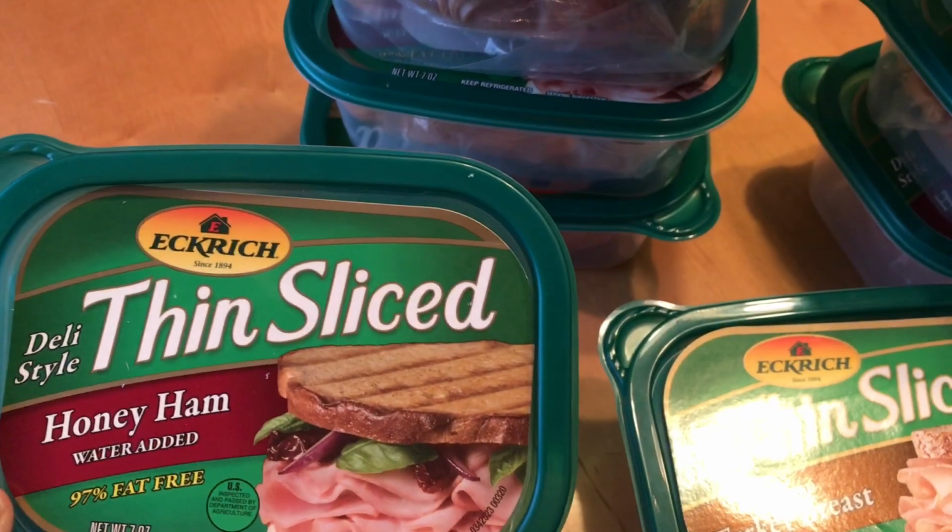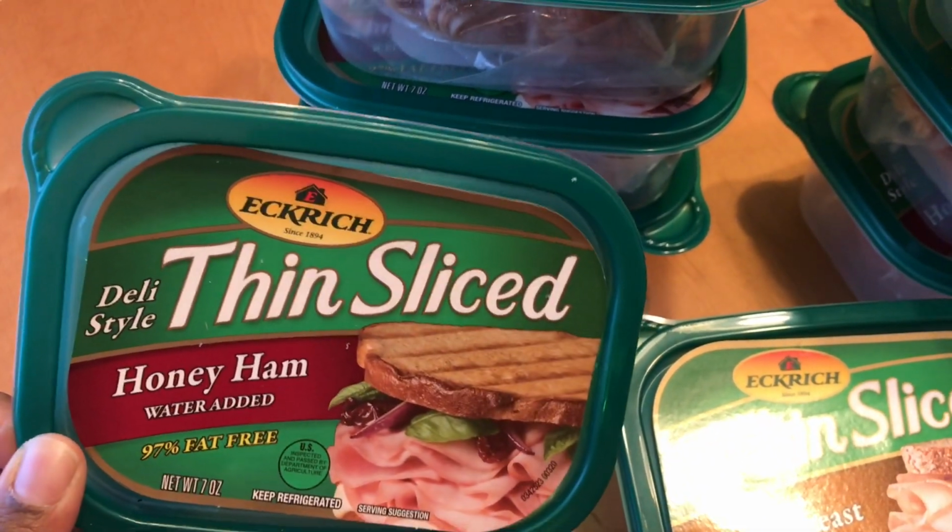I am so excited right now, actually. With any penny item that I find, I'm excited. But I definitely want to show you guys these penny items. So, here we go. I went to Dollar General and I found these right here for a penny.